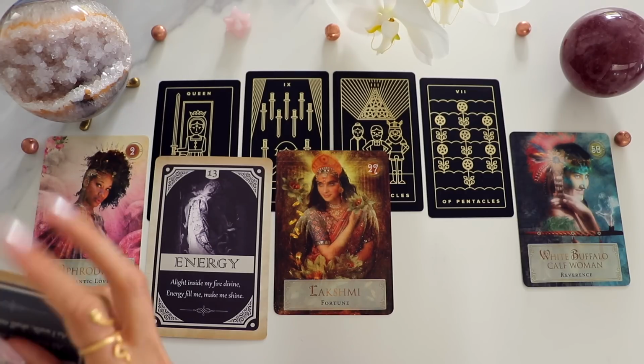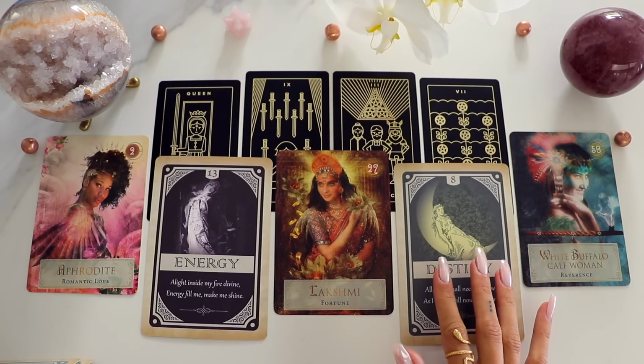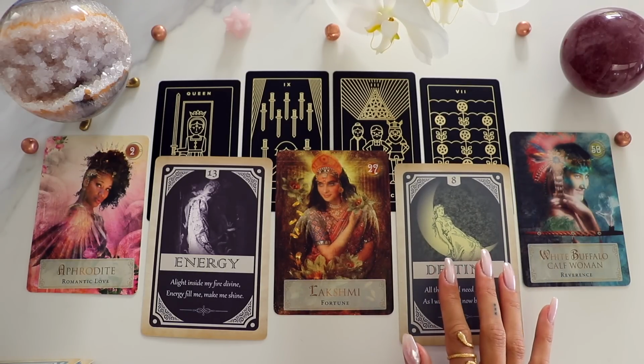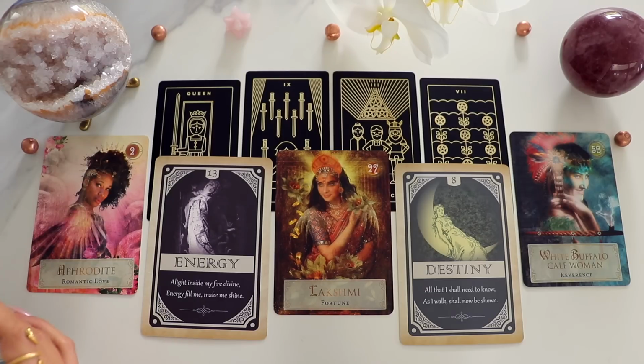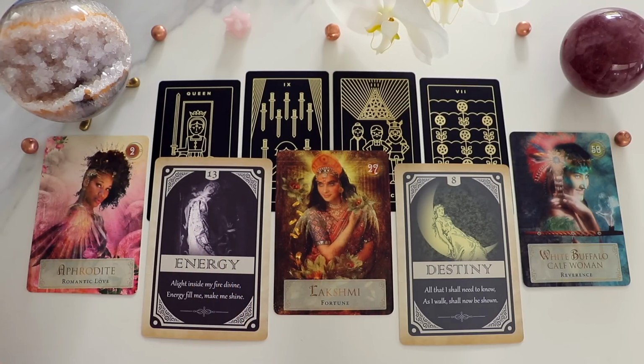This card's really feeling like it wants to come out. Destiny, ooh. You have a big purpose this lifetime. You came here with a big purpose. Even if you do not feel that, your purpose is bigger than you know.